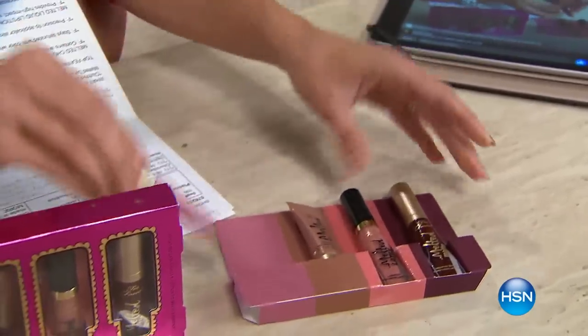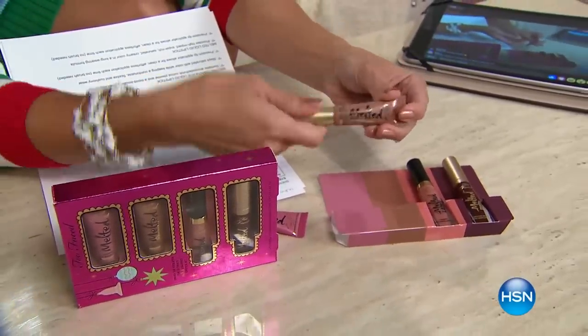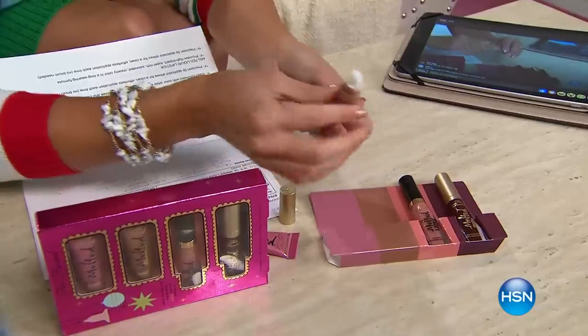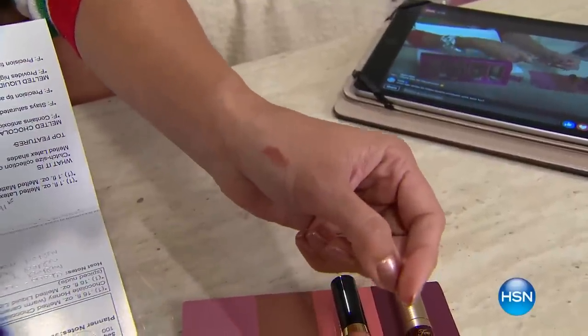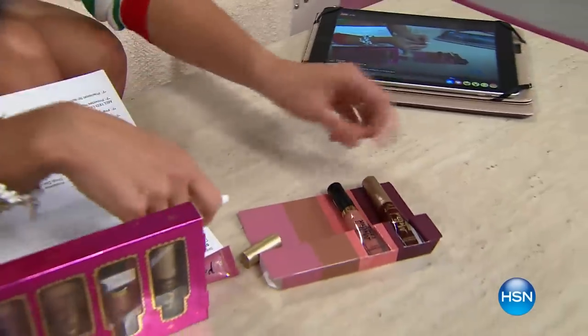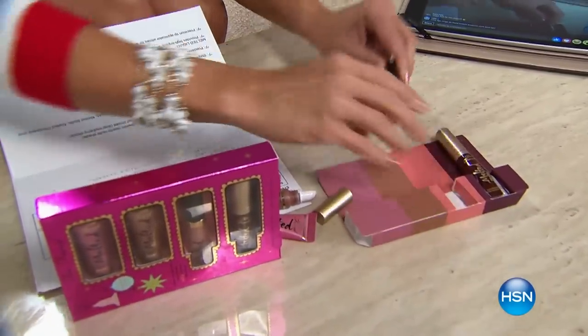Then you also get this melted chocolate liquid lipstick. Now this one, it's called Chocolate Honey, and it's this warm caramel shade. It is like the perfect, most beautiful nude color. I know it's kind of hard. Look at how pretty that is, you guys. This has cocoa in it. It's packed with antioxidants.